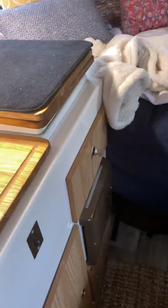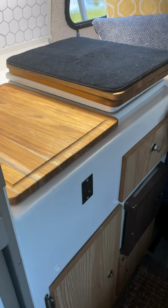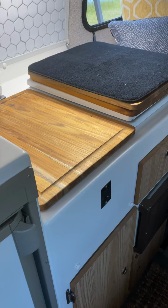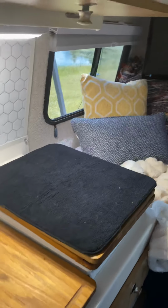The other thing we did was over on the cabinet under the sink, we also added a shelf in there. Coming up, I have my water pump switch and my water heater switch. I ordered ones that are illuminated from Casita so that we can see when they're on. We have a tendency to leave those things on all the time.